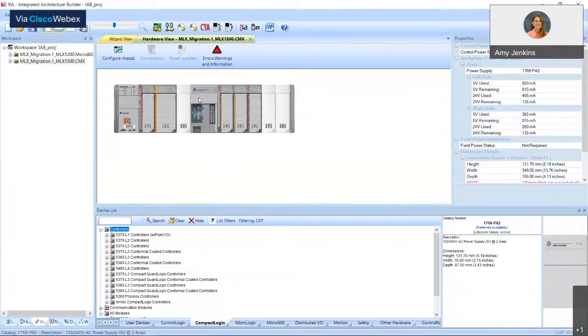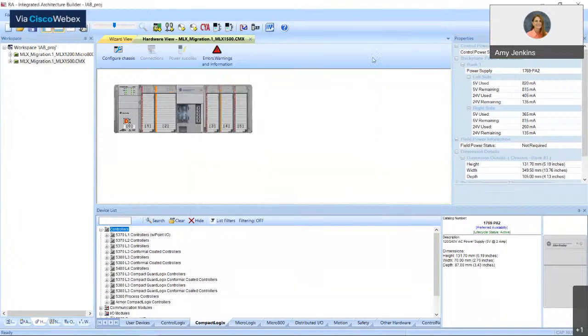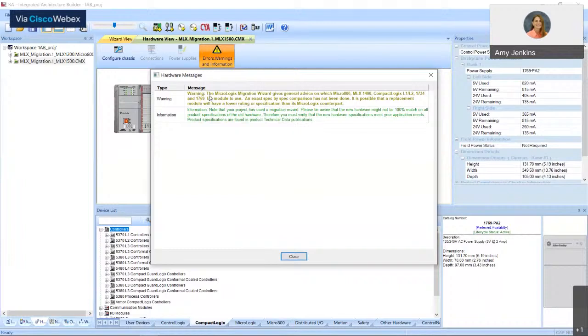So I can right click on my chassis, or I can click on this configure chassis. And I'm going to remove the empty slot to the left of the power supply and the 2 empty slots to the right of the power supply. And now if you notice, my red triangle turned yellow. And now I just have the one Migration Wizard warning.